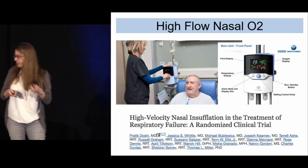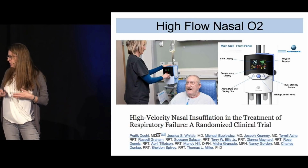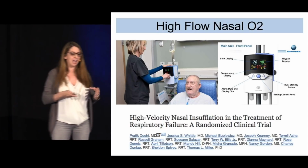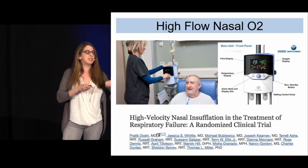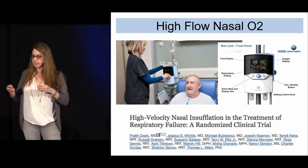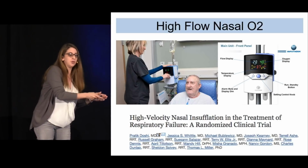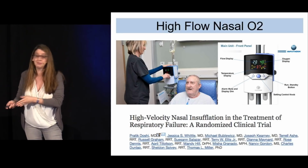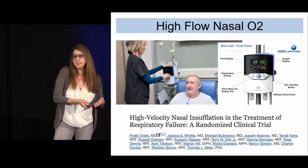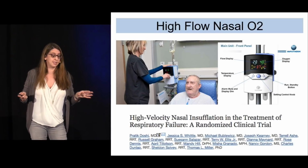This study over here is a randomized study of about 200 patients, and they looked at high flow and compared it to BiPAP. They said that in the high flow nasal cannula group, there was a 10% higher failure rate. I want to explain that to you because they considered moving from high flow nasal cannula to BiPAP a failure. I don't consider that failure, right? I consider it, you tried something that was a little less invasive and that didn't work, so then you amped it up a notch. So to me, that wasn't a downside.